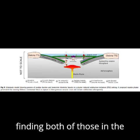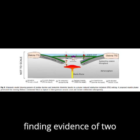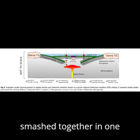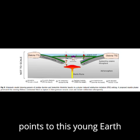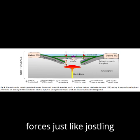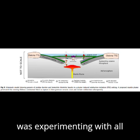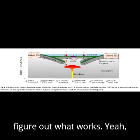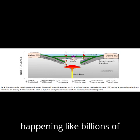So finding both of those in the Olondo greenstone belt, it's kind of like finding evidence of two totally different volcanic environments smashed together in one place. Exactly. And that's what's so exciting because it points to a young Earth that was incredibly dynamic, with multiple forces jostling around and shaping the planet's surface. The Earth was experimenting with all these different geological processes, trying to figure out what works. It's mind-blowing to think about all this activity happening billions of years ago.